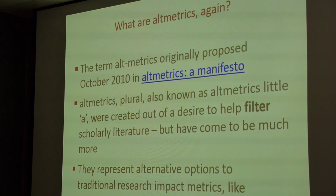There's way too much research for people to read and keep up with, and we need better filters for scholarly literature. So they actually came out of a desire to filter scholarly communication rather than to measure it, I suppose. Well, I guess it was to help identify what we should be focusing on. So they represent alternative options to the traditional research impact metrics that we're all familiar with, like scholarly citations, journal impact factors, and H indexes. That's what we mean when we talk about traditional research metrics.